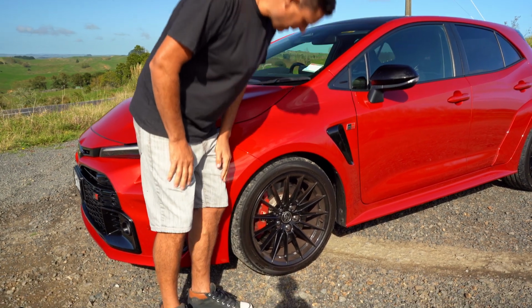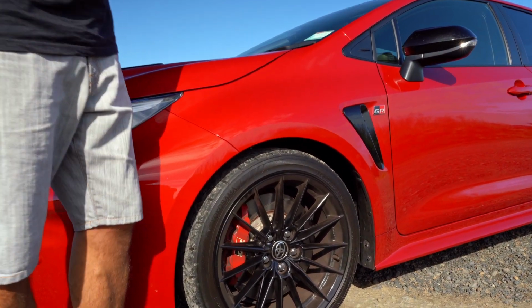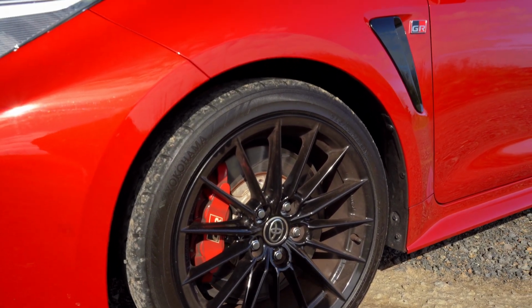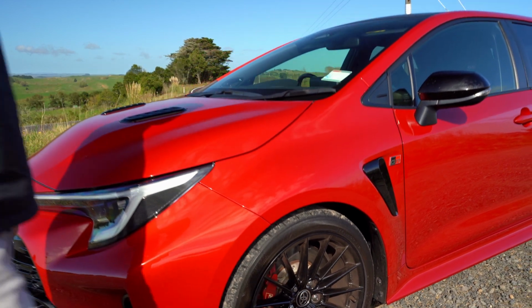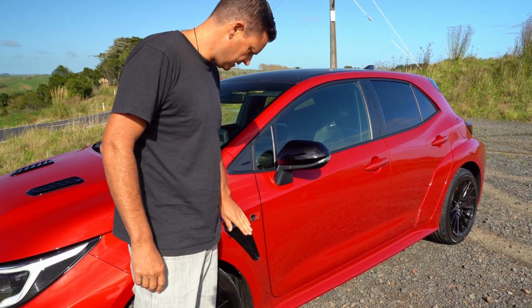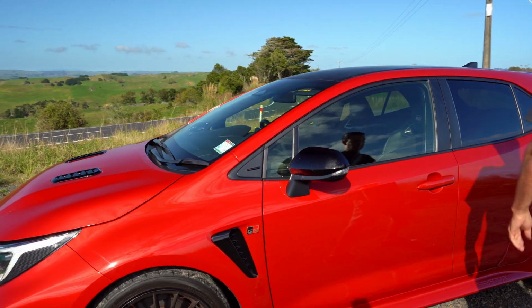It's got bigger brakes. It's got some pretty serious Yokohama Advan rubber, which is, well, it's pretty serious. Makes a bit of noise on coarse chip, but that kind of goes with the territory. Some more vents. You can't have enough vents on these sorts of cars. That's letting the air come out from the front guard there.